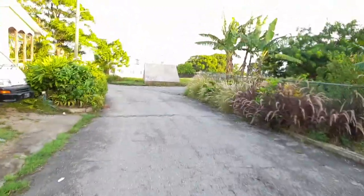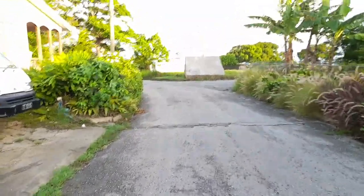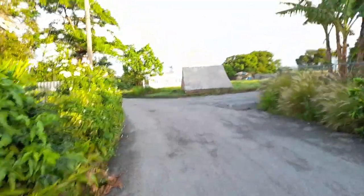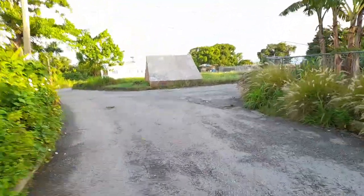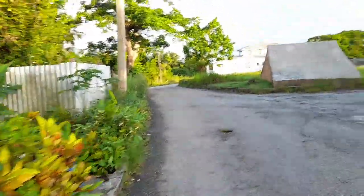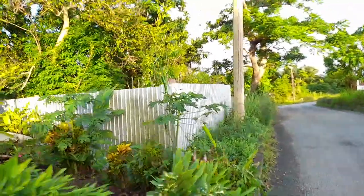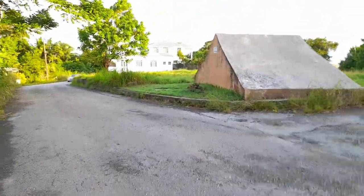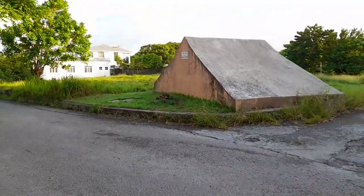And again, we are in close proximity to Harrison's Cave and Welchman Hall Gully. And again, Harrison's Cave runs all underground here. All under here is Harrison's Cave, St. Thomas. Harrison's Cave itself is just behind here, but really and truly the cave runs all under here. This is the vault here, the Williams Vault.